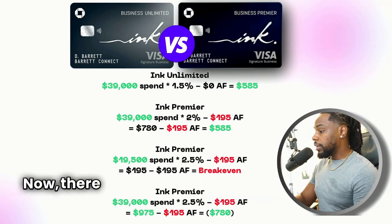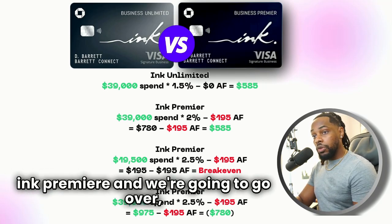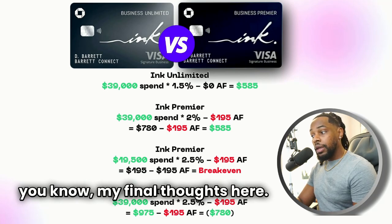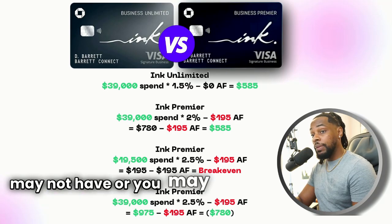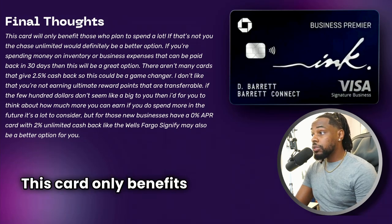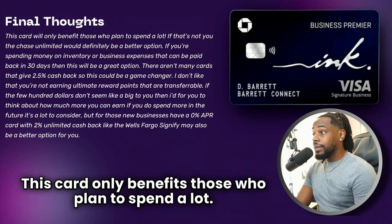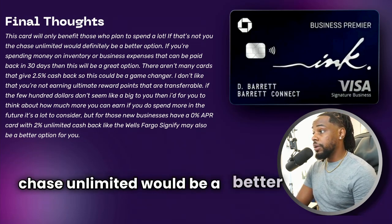Now, there are some good things about the Inc. Premier, and we're going to go over my final thoughts here in comparison to some other cards that you may or may not have or you may be looking at. Now, for my final thoughts, this card only benefits those who plan to spend a lot. If that's not for you, then the Chase Unlimited would be a better option.